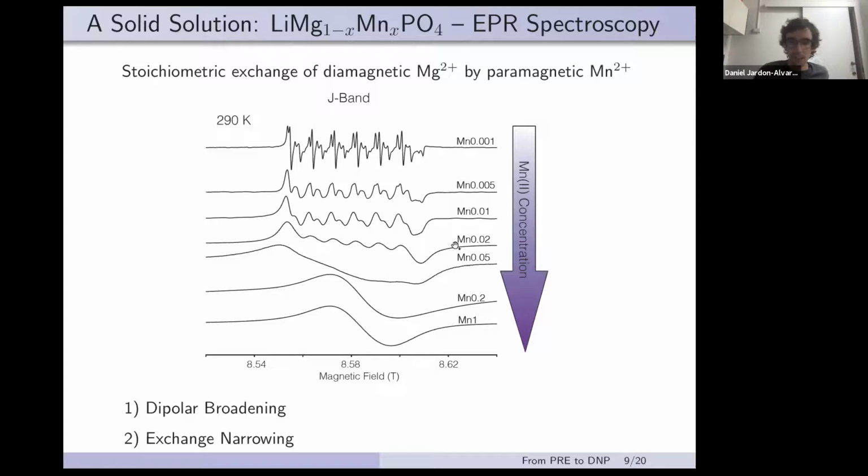And then at some point we reach a higher concentration, where the exchange interaction between the electrons starts becoming the dominant interaction. The exchange interaction is kind of like the EPR equivalent of J couplings. At that point, the line shape becomes narrow. This is a well-known effect, and it's called exchange narrowing.